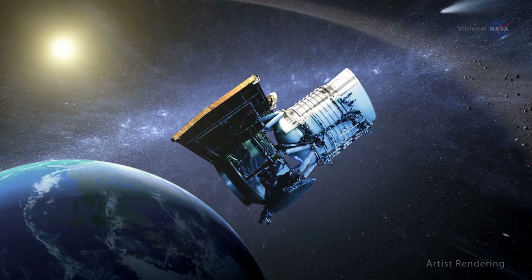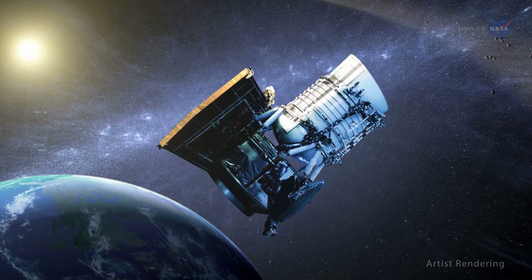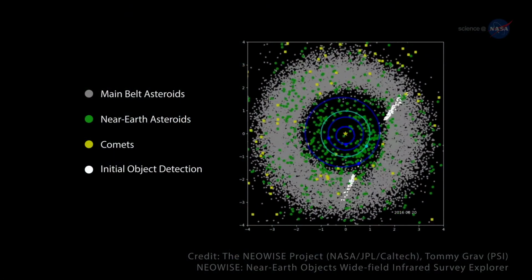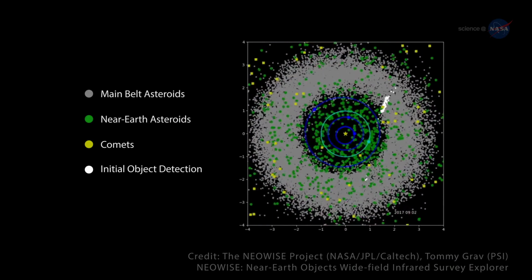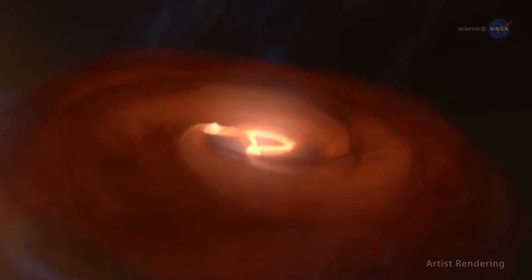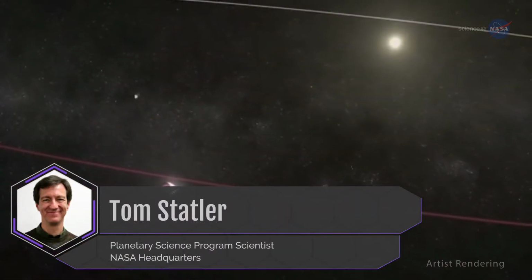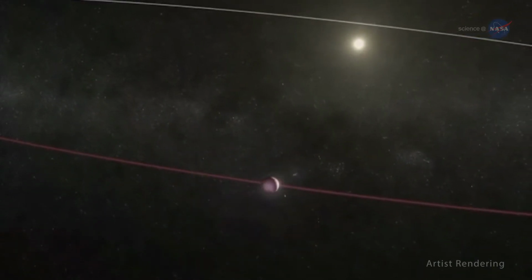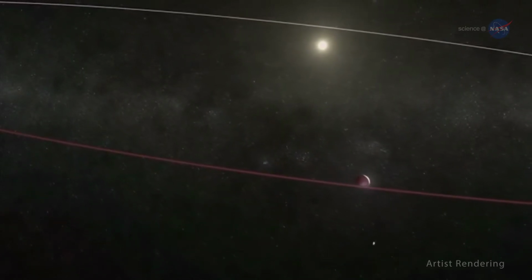While those missions travel to their individual targets, NEOWISE, a repurposed space telescope in low Earth orbit, has made infrared measurements of hundreds of near-Earth objects and tens of thousands of other small worlds in the solar system. These diverse worlds offer insights into how our solar system formed and evolved. Dr. Tom Statler, Planetary Science Program Scientist at NASA headquarters, notes, "This is not your grandparents' solar system, and things are not as orderly as we once believed."